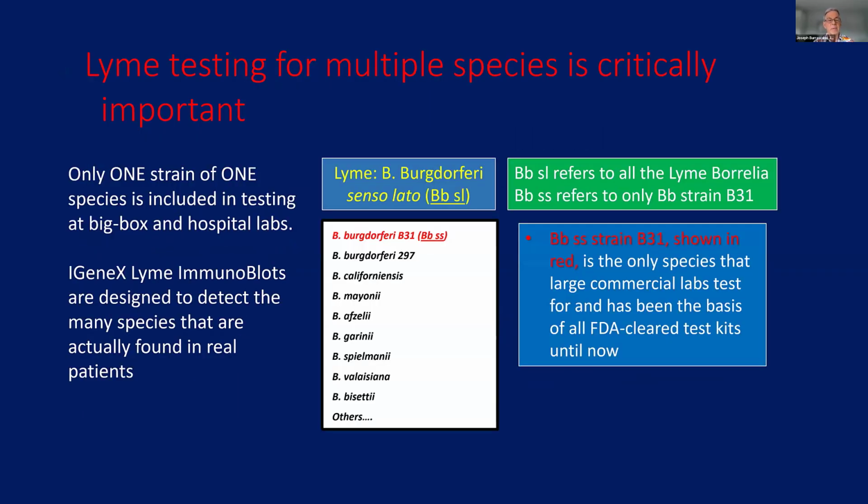Now, one of the reasons why ImmunoBlot is so important and so useful, and many of you have seen this slide before, but I want to emphasize it: Lyme bacteria, Lyme spirochetes, are not a single spirochete. It's a family of spirochetes. The original one came from a tick that Willy Burgdorfer discovered in eastern Long Island, New York, back in 1980, I believe it was 81. That's been used as the type strain for testing by the government, by universities, by commercial labs. They call it Borrelia burgdorferi sensu stricto, BBSS, and that's strain B31. So the lab strain came from a tick, not a human being. Now, all those tests by commercial labs, big box labs, hospital labs, are based on this one thing.